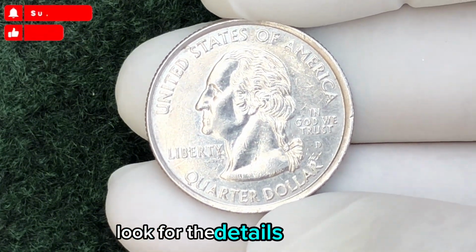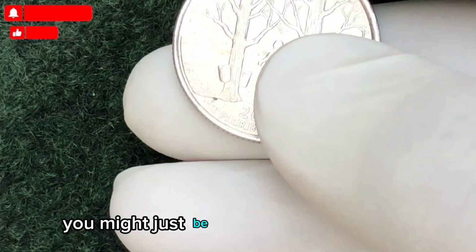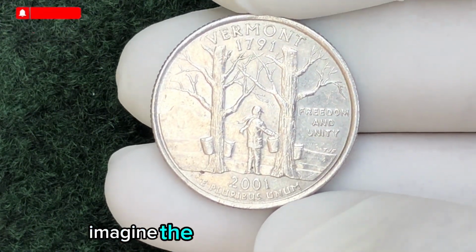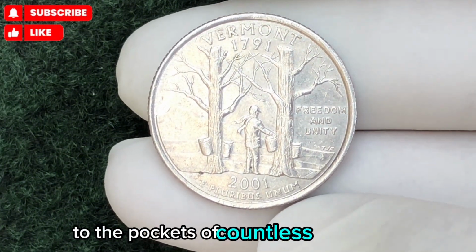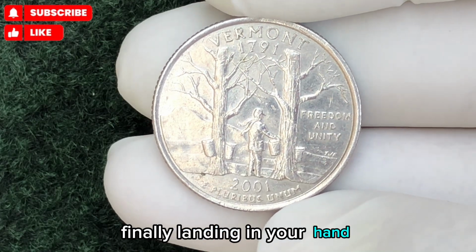Look for the details, the trees, the mountain, the buckets. You might just be holding a tiny piece of history, or maybe even a hidden treasure. Imagine the journey of this quarter, from the minting presses deep underground to the pockets of countless Americans, traveling through time and places, finally landing in your hand.